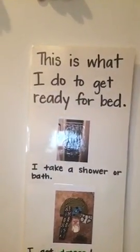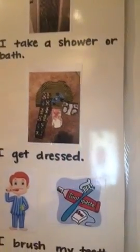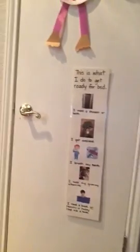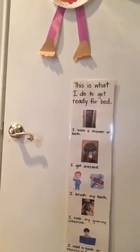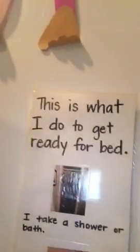So I'm just going to pan the schedule real quick and show you the long version of it. And then I've hung this on his door in his room so he can go straight to it and know what he has to do. The first thing says, this is what I do to get ready for bed. Of course, I read that to him.